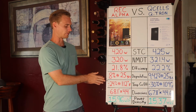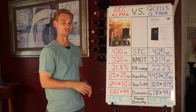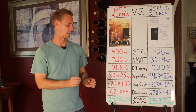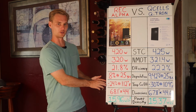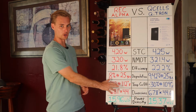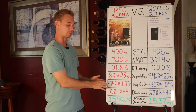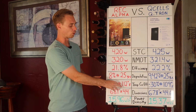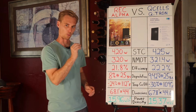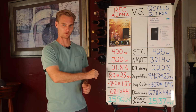Here is where things get a little bit interesting, and while these numbers here on the temp coefficient line seem to probably be similar, they're a little bit different. And so let me clear this up and put this into English for everyone. What this means is when the panel is 112 degrees, that is where this test begins. And so if it were 113 degrees, then it would be performing at 0.24% less than the temperature before.